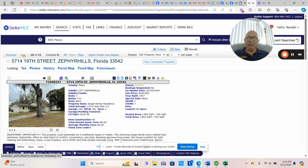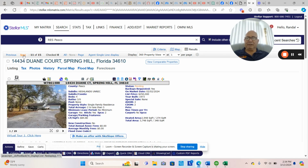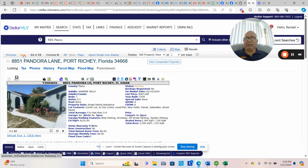Moving on, 7 days in the city of Zephyr Hills. This one was only asking $84 a square foot, and it's because it's almost 3,000 square feet. But this is a block home and 2 to 5 acres. I would be shocked if it didn't sell for more than the asking price.